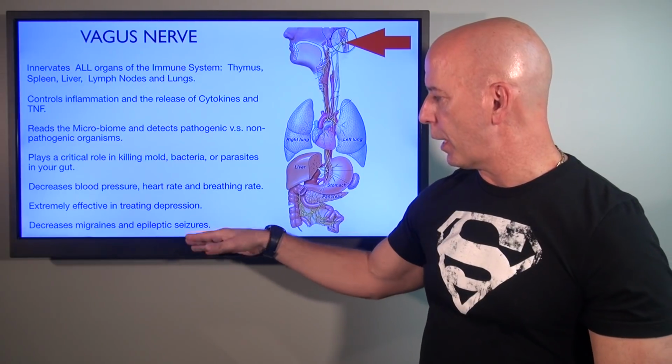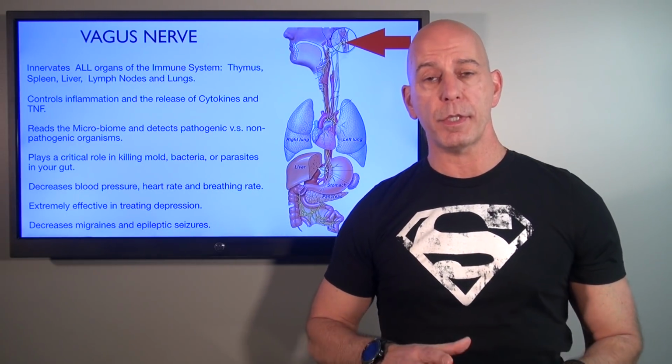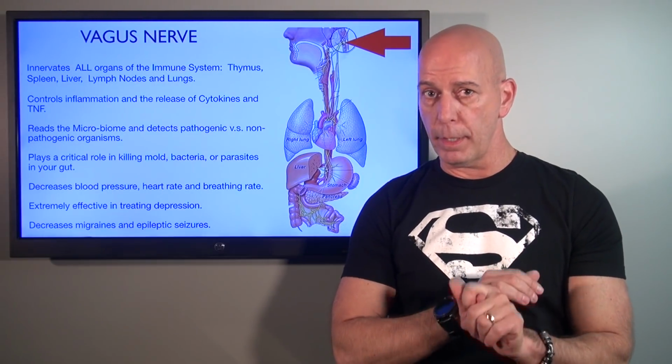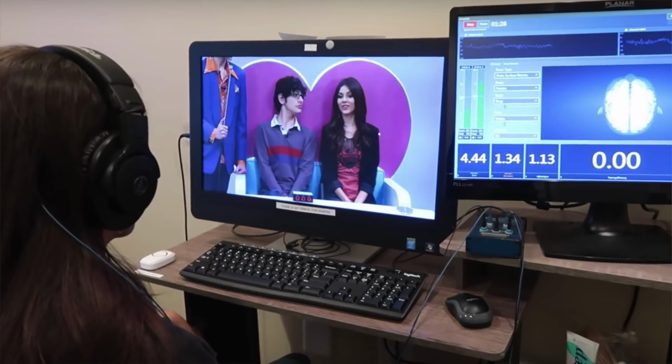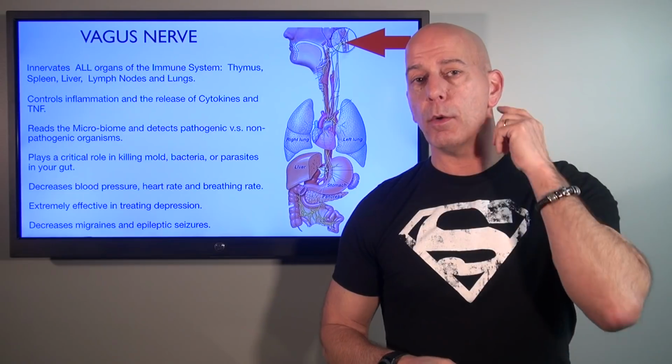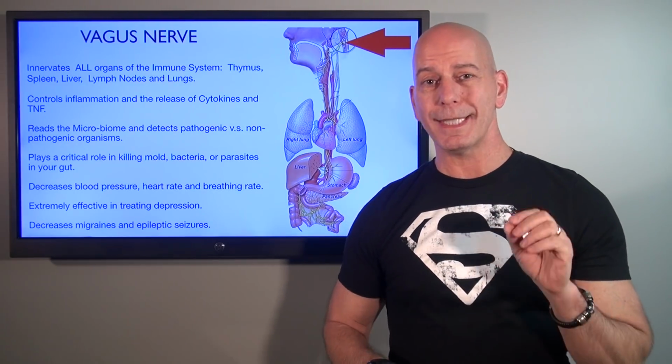Also too, it decreases migraines and epileptic seizures. We see this time and time again. Our patients with seizures, one thing we always recommend is we put them on the ketogenic diet. Something else we do is called neurofeedback, and I've done videos on that too. But also adjustments to the brainstem area right here where that vagus nerve is will take care of that.